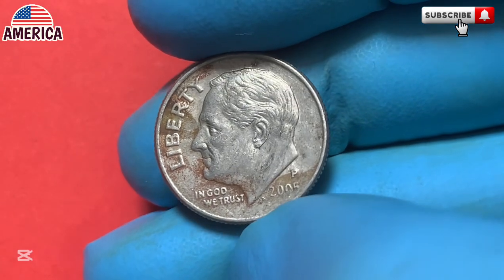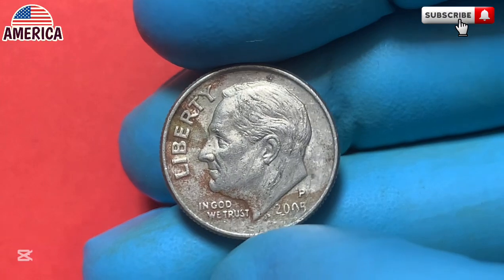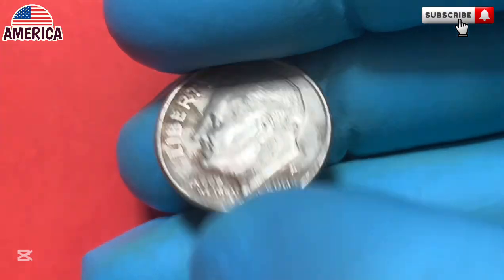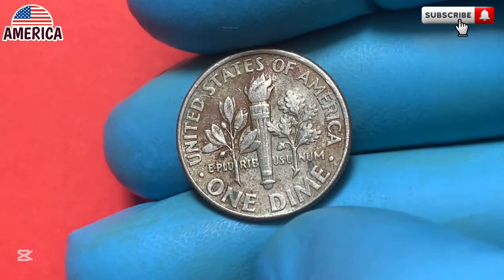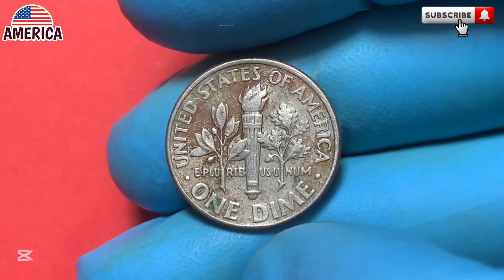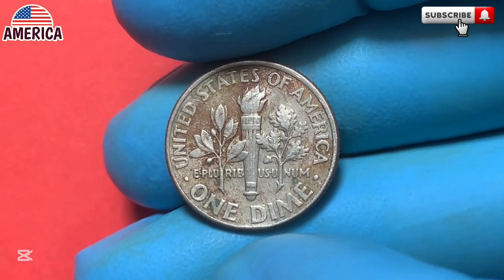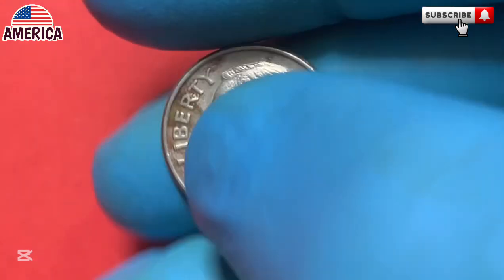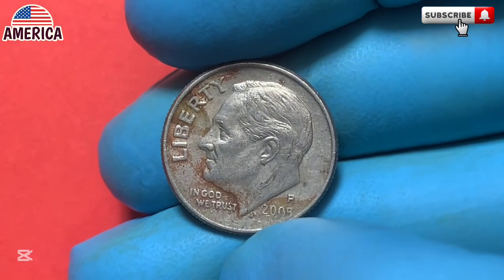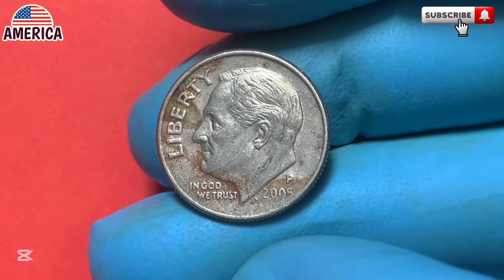The Roosevelt dime has been an essential part of American coinage since 1946. Designed by John R. Sinnock, it features the profile of President Franklin D. Roosevelt on the obverse and an iconic image on the reverse, a torch, olive branch, and oak branch. These symbols are meant to represent strength, peace, and unity, which were qualities Roosevelt embodied during his presidency, particularly during his leadership through World War II and his work on Social Security.